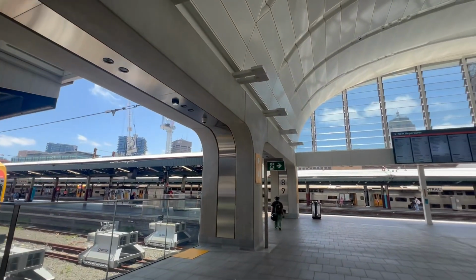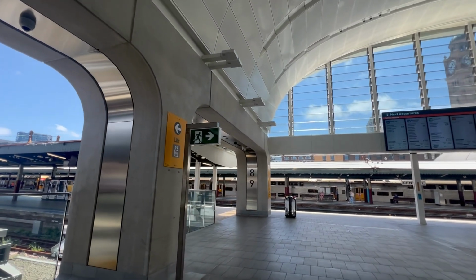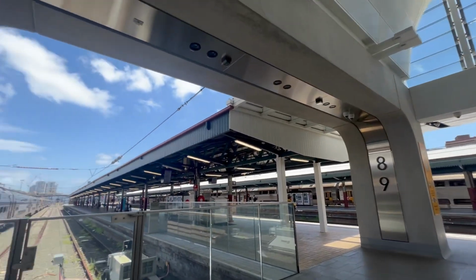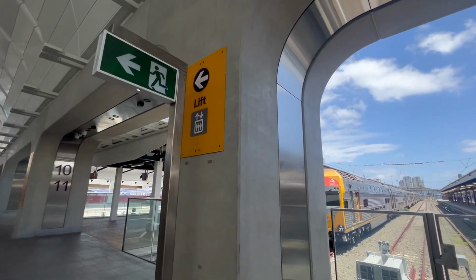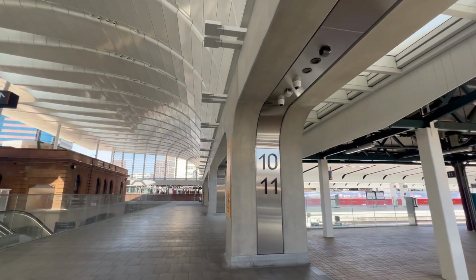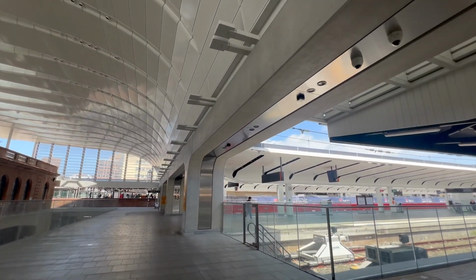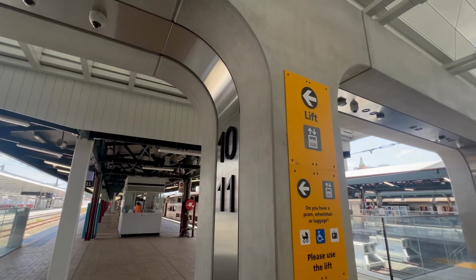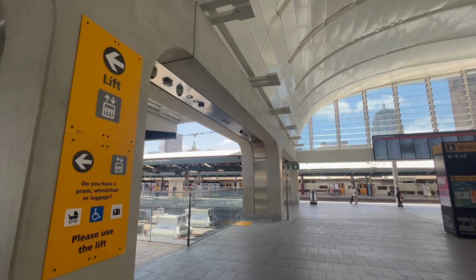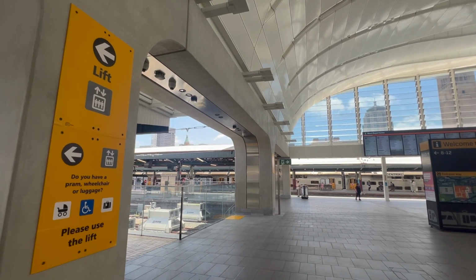Talking about the new platform numbers, they've also installed them on the columns here. There's one for platforms 8 and 9, just up ahead there. None on this column, but you've got one here for platforms 10 and 11. Got it also on that side. Maybe that might have a platform 9 and 10 number as well installed soon on that second column there.